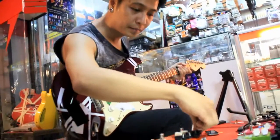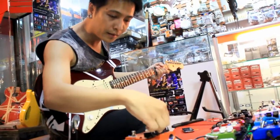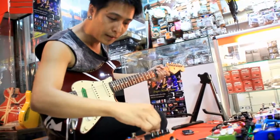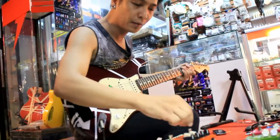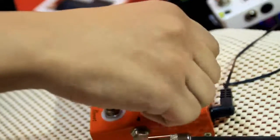Last drive: 1 o'clock level, 1 o'clock character, 1 o'clock bass, 1 o'clock treble. 12 o'clock level and tone for the booster. With a rock sound, like this.